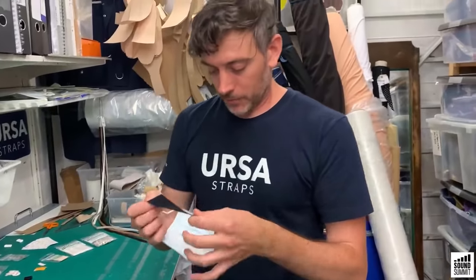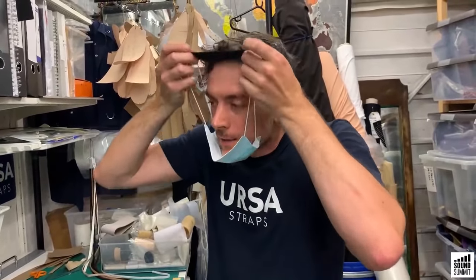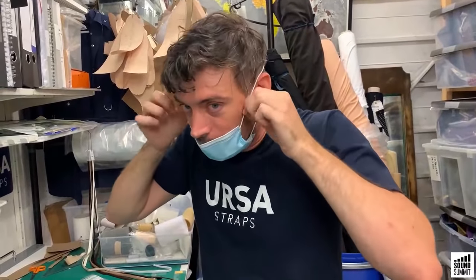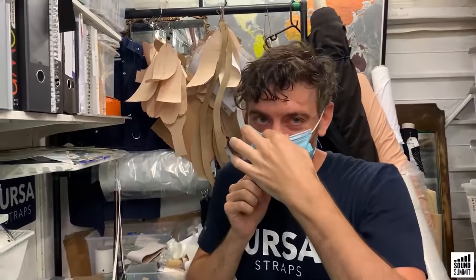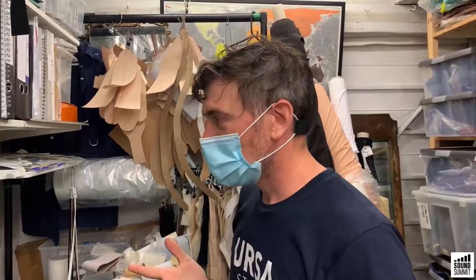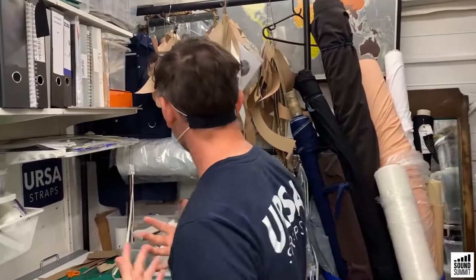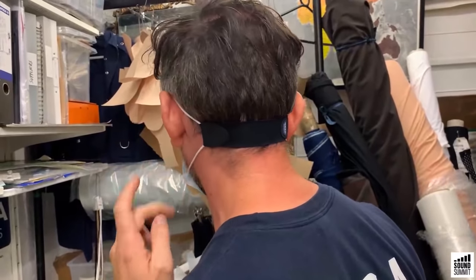And then to rig it, what I do, that's the way up, is I'll just put it on my chin like this, pull it over my head, and then without touching the mask, you can kind of position it on your face and then pinch that bit in. So this, for me, is just a much nicer fit than having them touching the back of my ears all day long.